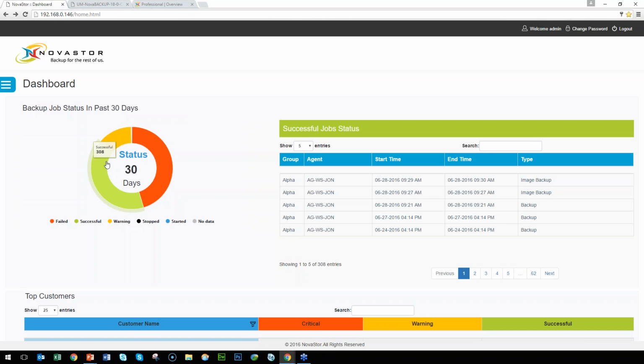And you can see I'm hovering over each section of this pie chart to show me a complete total count of how many successful jobs, how many jobs that were completed with warnings, how many failed jobs are showing up here. You also have a quick view of your categories down here, and you can see that color is changing as soon as I highlight.